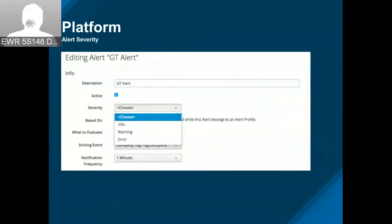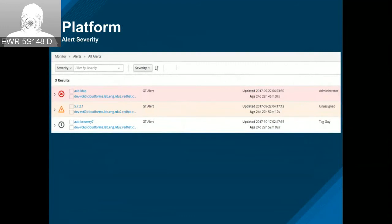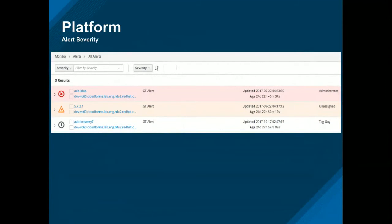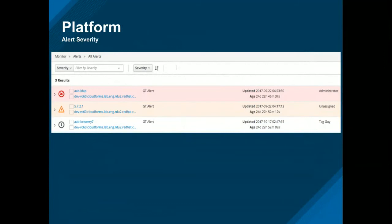And this is the alert editor, and now you can select the severity there. So you have info, warning, and error. And if you go to the next slide, you'll see a screenshot that I think is very similar to what Adam showed, but this is one of the alerts that was defined within ManageIQ, and it just had a sample of each severity type highlighted. So now you get to see those alerts under the monitoring section in the UI, which is really cool.